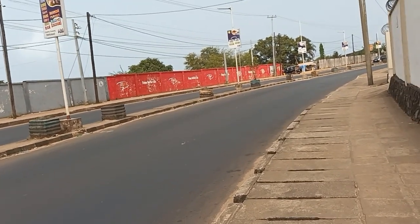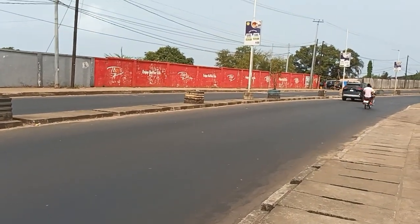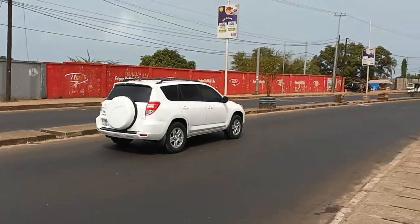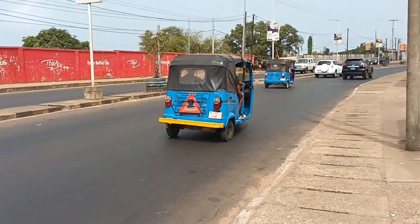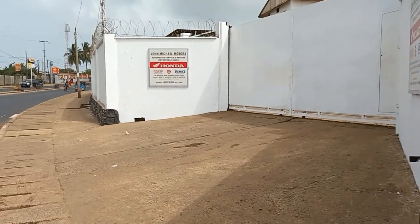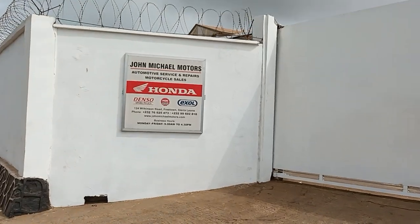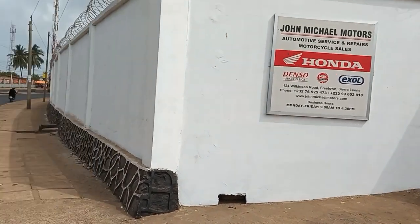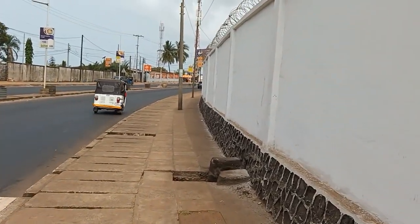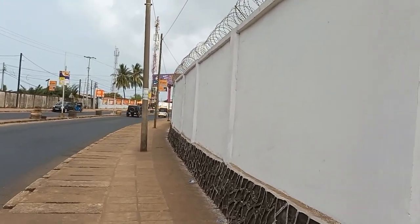So we are still at Wilkinson Road. As I mentioned earlier, I don't know who they named this place or this road after, but I only know that it's one of the major roads if you are coming to the west of Freetown. It's one of the major roads that you can use. This is a popular automotive place called John Michael Motors.